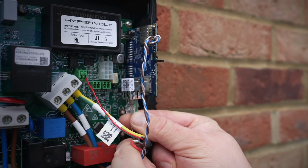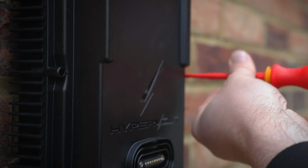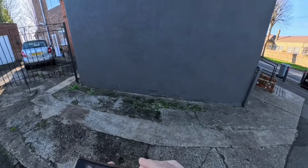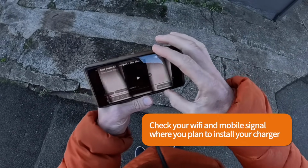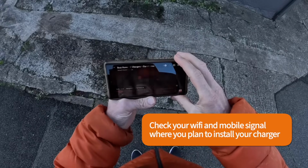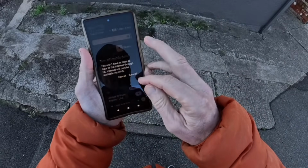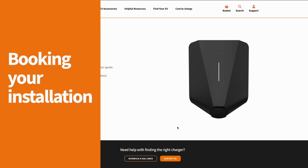Smart chargers require an internet connection. They do this either via your Wi-Fi or mobile data, or in some cases both. So you'll need to check if you have a strong Wi-Fi or mobile data signal at the location you want your charger. We normally recommend trying to play a YouTube video on your mobile phone at your desired charger location. If it plays, then you should be okay. Just make sure you turn off Wi-Fi on your phone if you need to check the mobile signal, and vice versa for Wi-Fi.